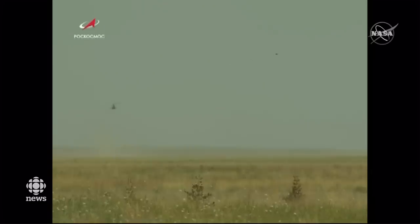If you're just now joining us, you're seeing some helicopters fly into the landing zone, and the capsule is on the ground, successfully descending underneath those parachutes and touching down at 9:47 p.m. Central Time, 10:47 p.m. Eastern Time. It's actually 8:47 a.m. in the morning over there in Kazakhstan on June 25th. It's about 3 hours and 20 minutes after sunrise.